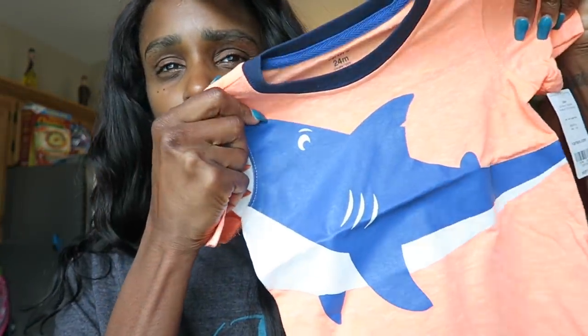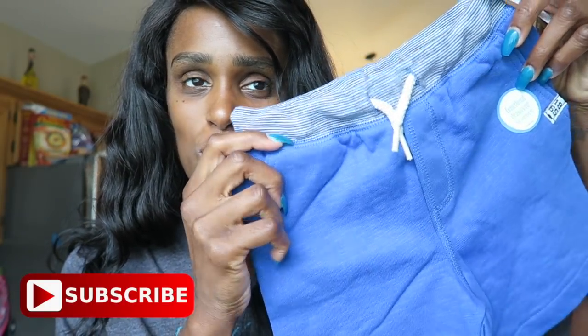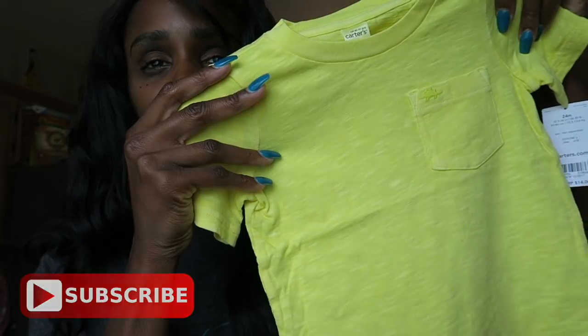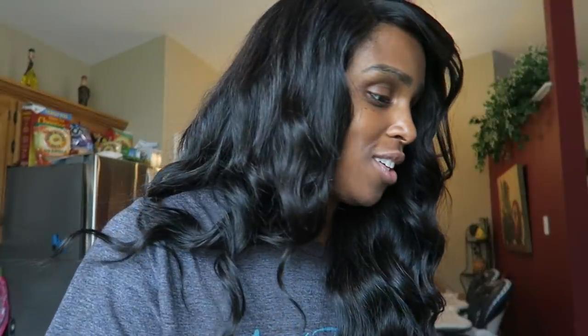So, little shark shirt. It's kind of got this like fluorescent color. It's really cute actually. And has that bright blue. You guys know I love bright colors on the kiddos. So, you know I had to go for the bright blue shorts, the drawstrings again. And again, these were super cheap. Yes. We got this yellow neon pocket tee. And I paired them with one of those cheapo shorts. Okay, in that color. All right, so got a few of these.